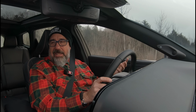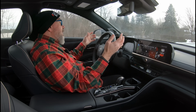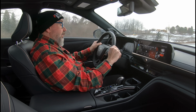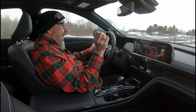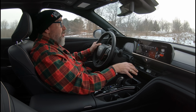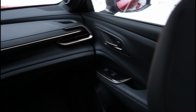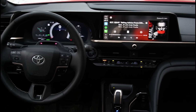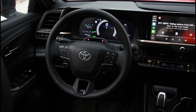You just know it's gonna last forever. Ergonomically, this is modern Toyota, so that does mean a number of things, but thankfully the HVAC controls are actually here. They're not built into the screen, which I genuinely appreciate, and certainly over the long term, this is a good thing rather than throwing everything into the infotainment system screen. Very happy about that.